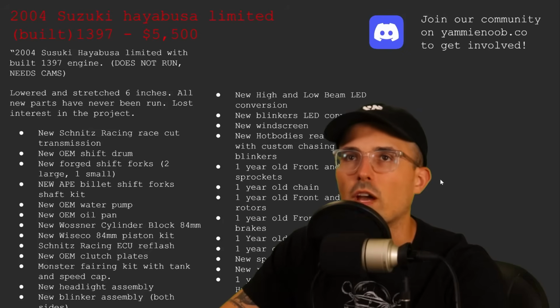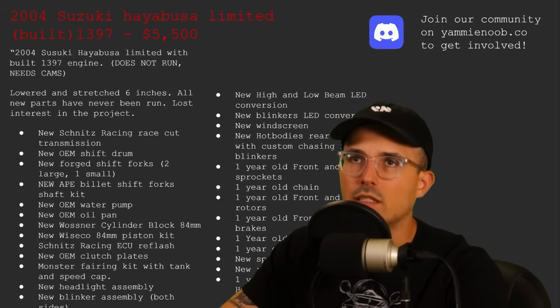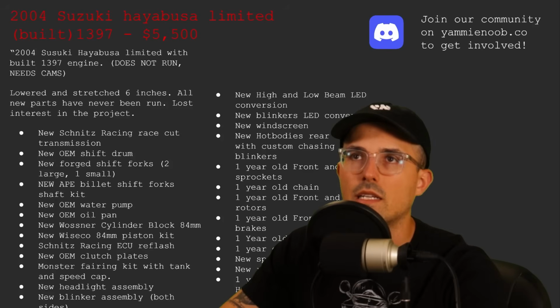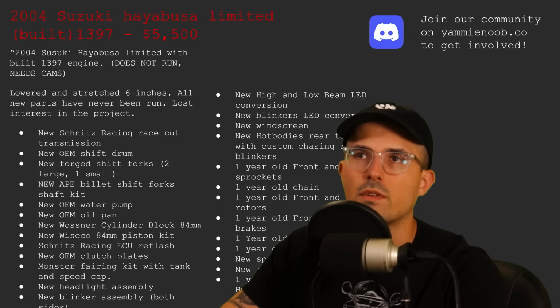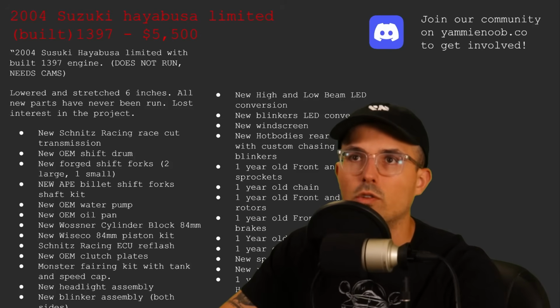Holy crap. Okay. 2004, boys, Suzuki Hayabusa Limited, built 1397, $5,500. 2004 Suzuki Hayabusa Limited, built 1397 engine, does not run, needs cams. This is the KTM Busa. Lowered and stretched 6 inches. All new parts have never been run. Lost interest in the project.